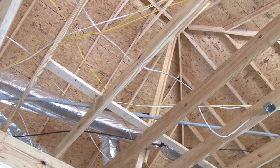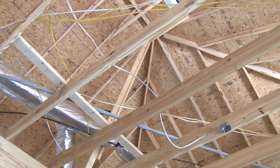This house is at the framing stage. What that means is the slab has been poured and now the framing has been put up to put the walls up. Basically, what the inspectors look for is to make sure that the framing is right. We're doing this for the safety of the homeowner. We want a good quality house that's going to last for many years.